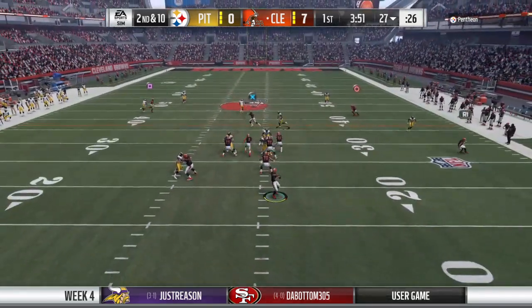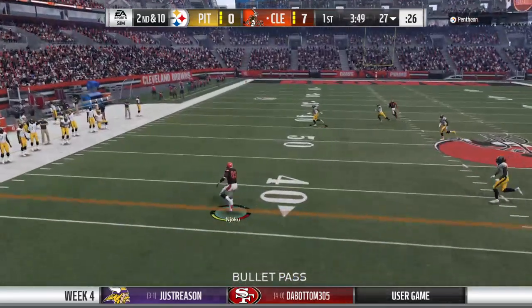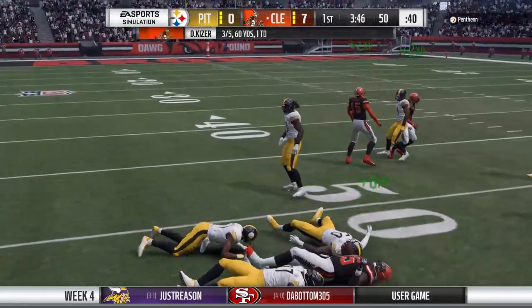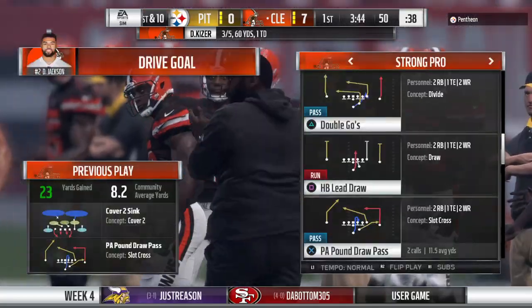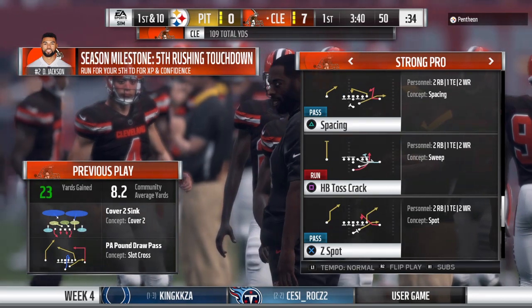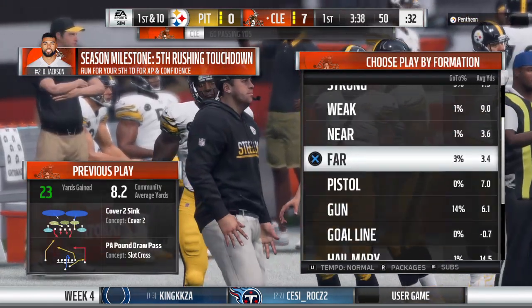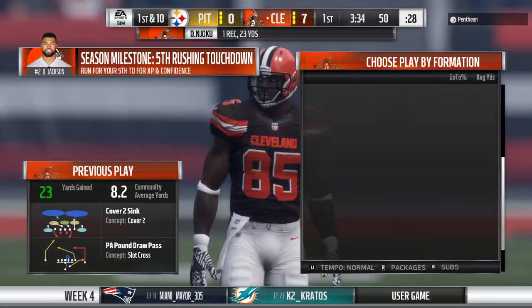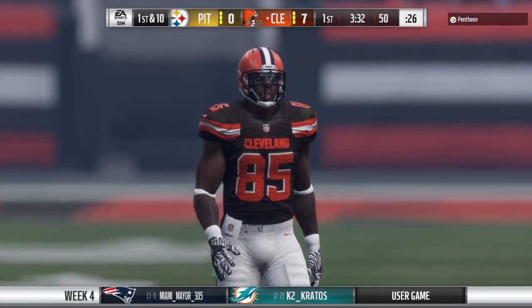Throwing again is Kizer on 2nd and 10. Open receiver, that's David Njoku. And he's brought down after a good game. 23 yards on the play. Someone sharp in this game. I mean, a touchdown pass on the first drive and comes right back, and he's flinging it around really well here. A really nice throw there to pick up the first down.